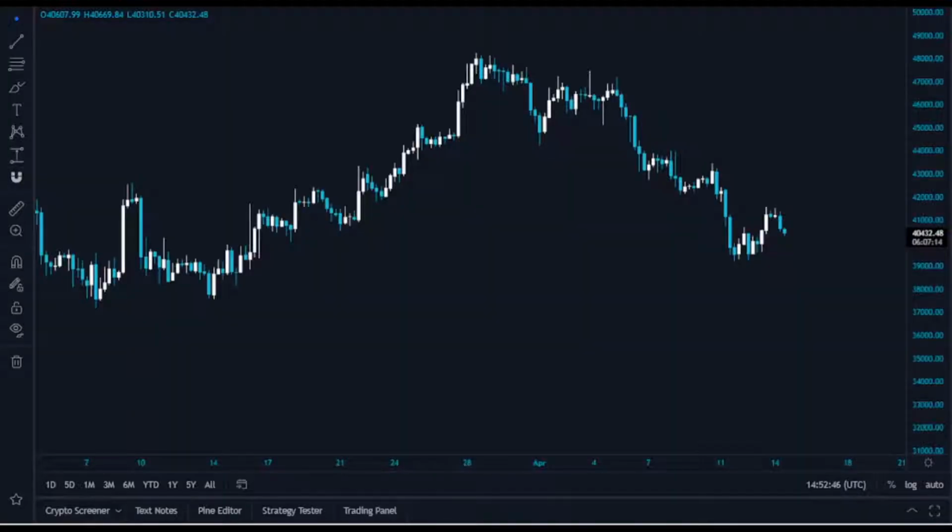Hello guys, welcome in today's crypto technical analysis. As usual, we'll be looking at the BTC multiple time frame analysis.